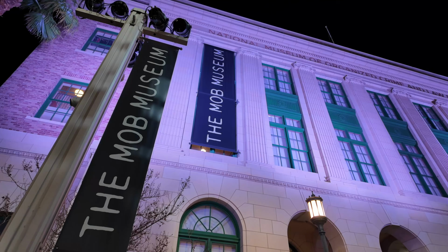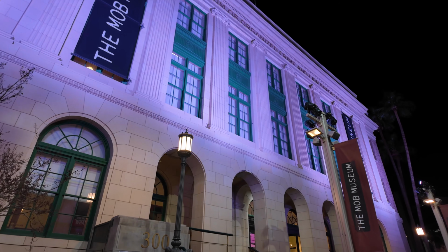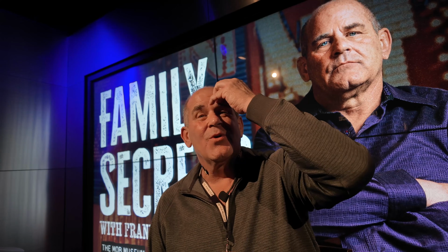Wow, so the Mob Museum was a lot more than I expected. I thought the Mob Museum was just gonna be a bunch of different displays and a few cool tidbits about it, but it's more than that. It's history of Las Vegas. It's a former courtroom. It's a former post office. They even have Frank here talking about his family and the mob ties that he has.